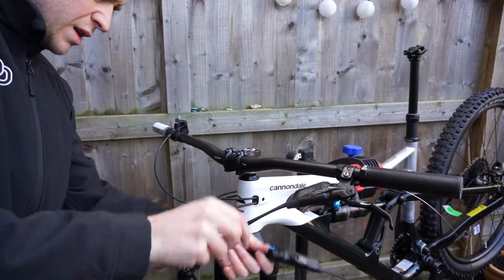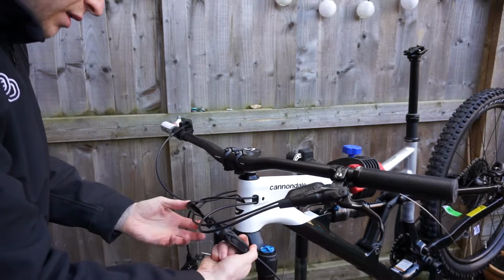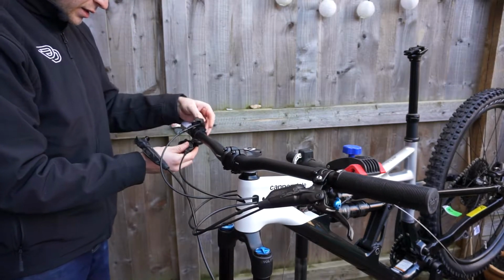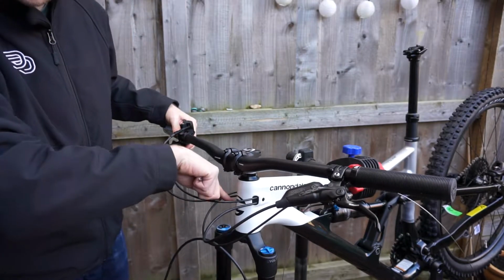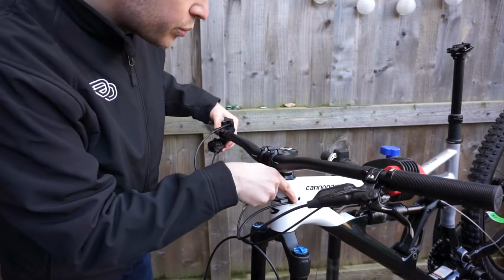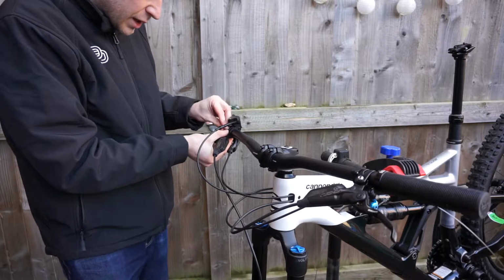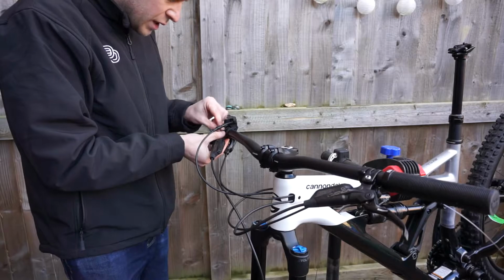Reroute that one a bit. There. How's that? Not ideal. Really, I'd want this cable to come through on the other side of the bike. But as it was set up for brakes on the other way around, I'll have to do for now because I don't want to reroute all the way through the frame again. Might get a bike shop to do that for me.